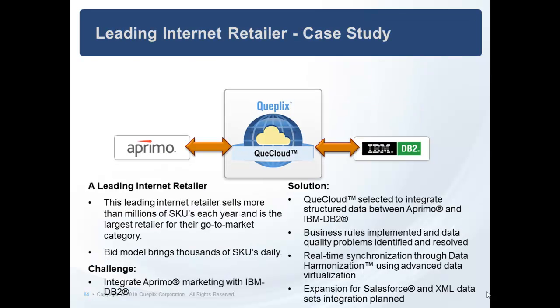Large industrial manufacturers are not the only domain for this technology. Here we have one of the leading internet retailers in the world. This leading internet retailer sells many millions of SKUs each year and is the largest retailer for their go-to-market category. Their bid model brings thousands of new SKUs daily, actually tens of thousands.